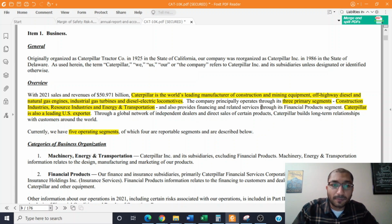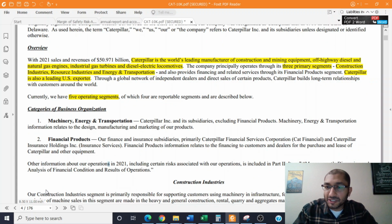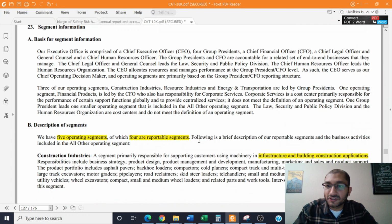The company principally operates through its three primary segments: construction industries, resource industries, and energy and transportation. Caterpillar also provides financing and related services through its financial products segment. Finally, Caterpillar points out that it is a leading U.S. exporter, and through a global network of independent dealers and direct sales of certain products, Caterpillar builds long-term relationships with customers around the world.